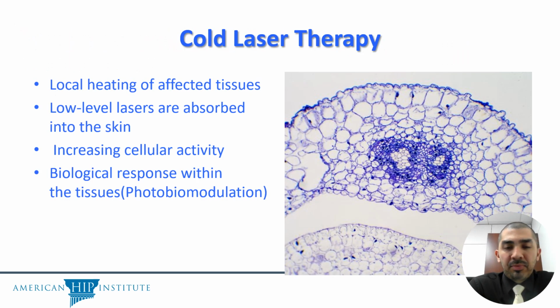Cold laser therapy is a great option that we also have here in the American Hip Institute for our patients. By using low-level lasers, we produce a biological response, photobiostimulation of the surrounding tissue, decreasing the levels of inflammation and helping with the healing process.